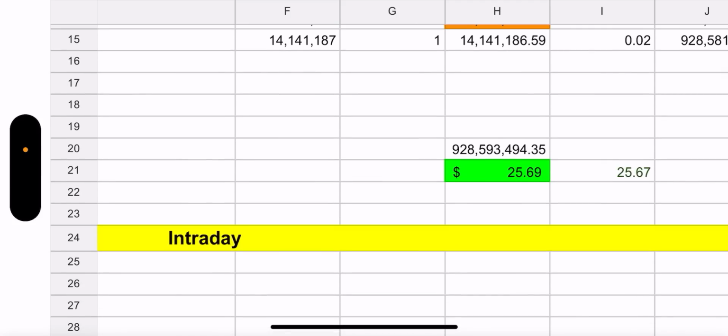But net asset value of NVIDIA is 928 million. The NAV is 2569, and the trade price is 2567. So that's the summary on NVIDIA.